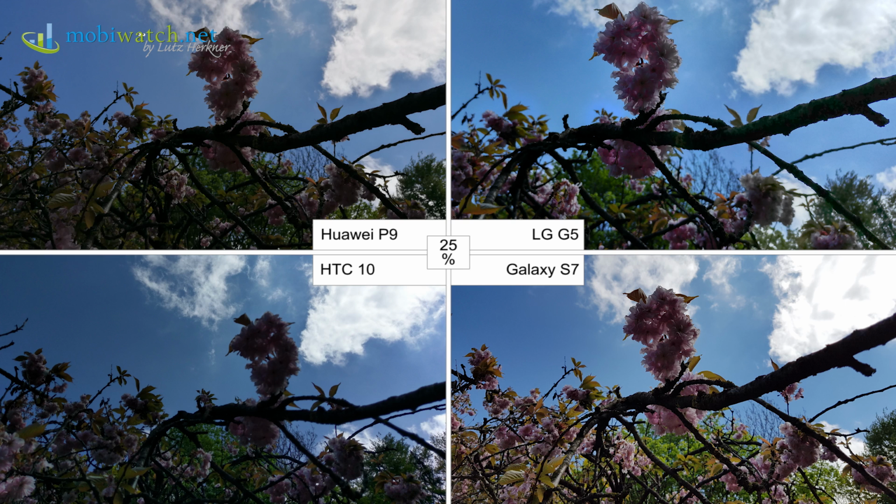Test number 3 is a classical backlight situation. Once more, the S7 shows the most details, but due to that also the least contour on the cloud. Nevertheless, the best compromise. Followed by the G5 and P9. The HTC 10 has focused on the sky, that's why the tree is a little blurry.